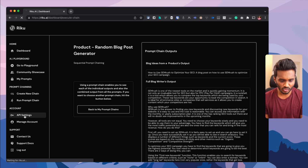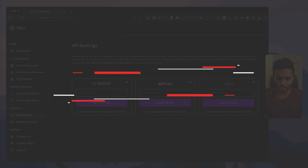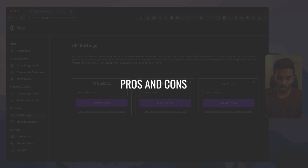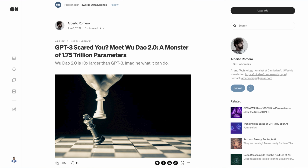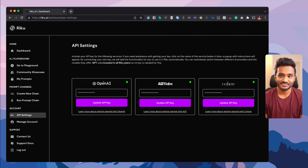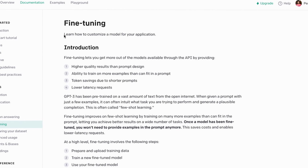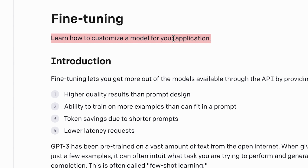All right, so let me go back to the API settings. As of now, these are the AI models that are supported, but according to their roadmap, they are looking to integrate with Wu Dao 2.0. That is a Chinese-based GPT-3-like model that comes with 1.75 trillion parameters. That is almost 10 times that of GPT-3. So they will be integrating with that, and also they will be rolling out an update in the next 2 to 3 weeks wherein you will be able to fine-tune any of these AI models right inside of Riku.AI.